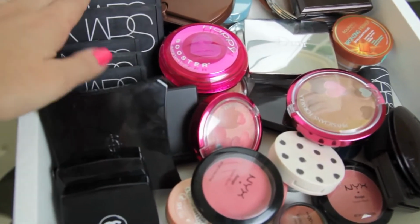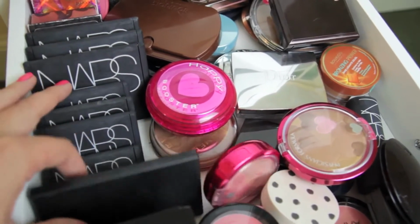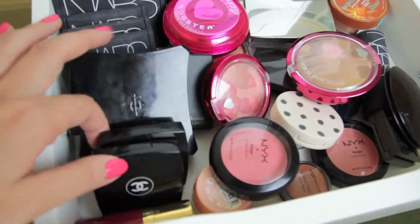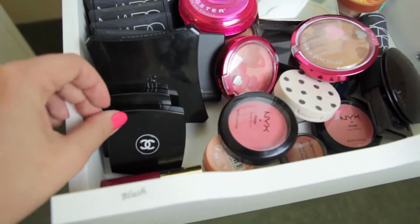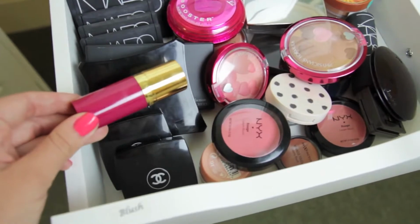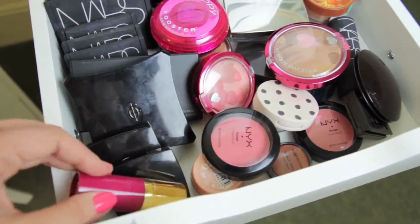On the left here, I actually have blushes. So as you can see, I've got quite a lot of NARS ones. They're probably my favourites. A few duos as well. Then in the front, I've got an Illamasqua duo, a couple of the new Chanel cream blushes, which are actually really nice. One of the Estee Lauder Cello Shot blushes, which I actually haven't really loved that much.